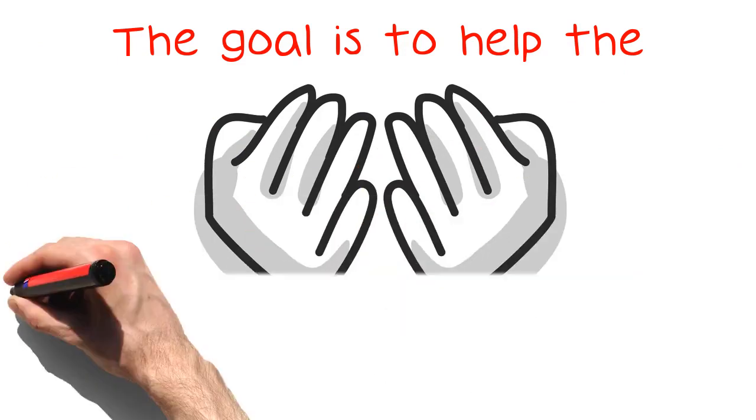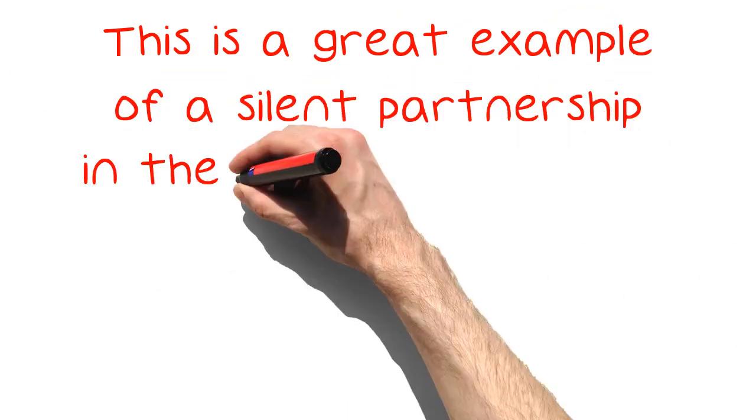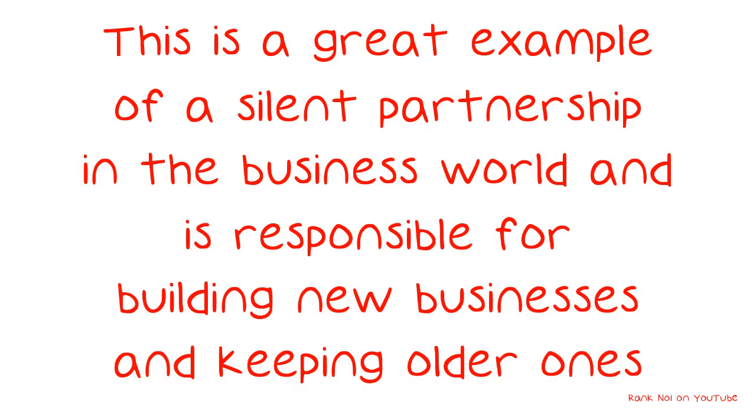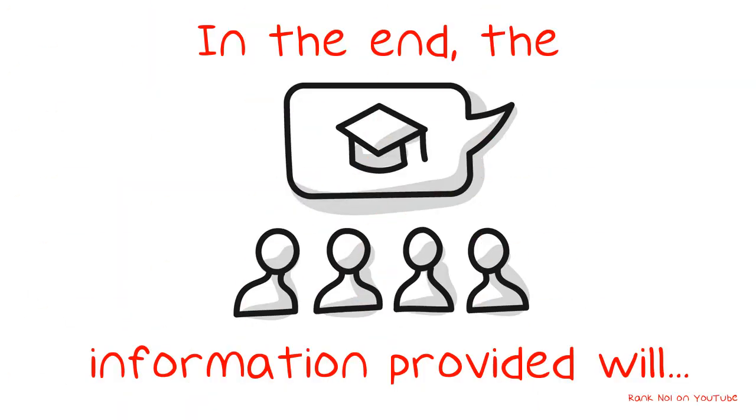The goal is to help the parent company sell their products through your advertisements or websites. This is a great example of a silent partnership in the business world and is responsible for building new businesses and keeping older ones alive. In the end, the information provided will help everyone involved walk away with profits in the bank.